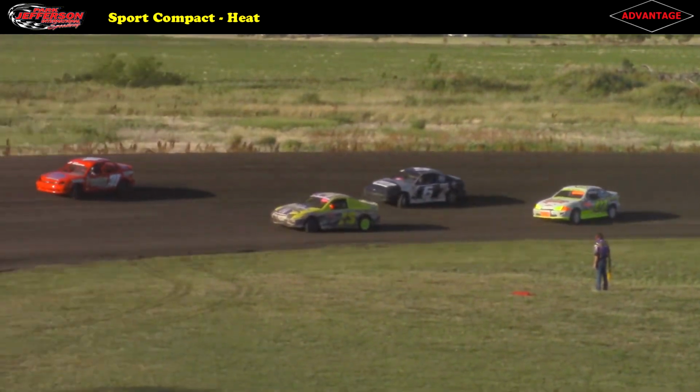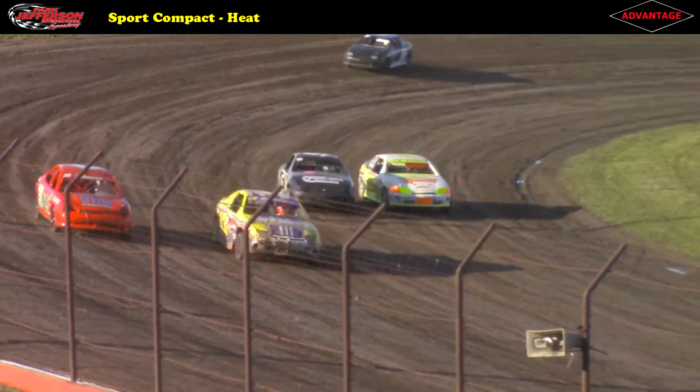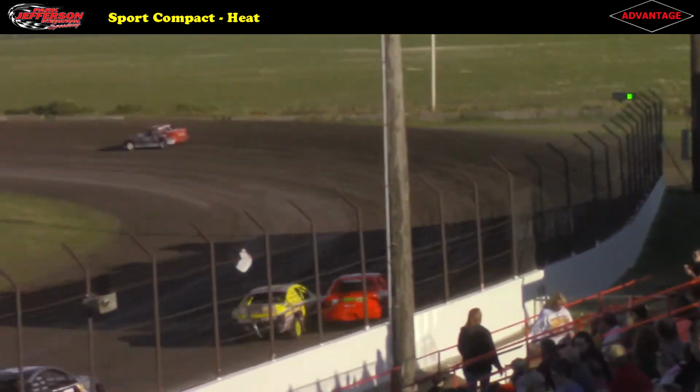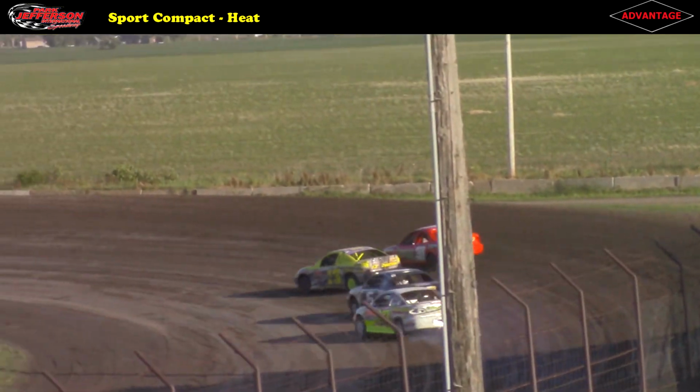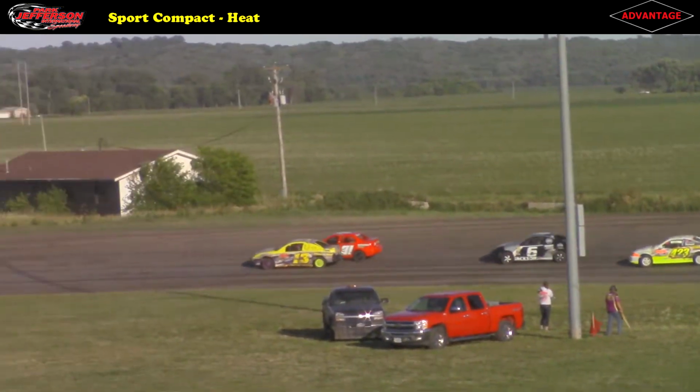Four cars. Boggs way up the speedway in turn four might allow Bates to get by, but they're still side by side for positions two and four. Bates and Boggs doing a little rubbing in turn one. Jackson and Newsom right there as well.